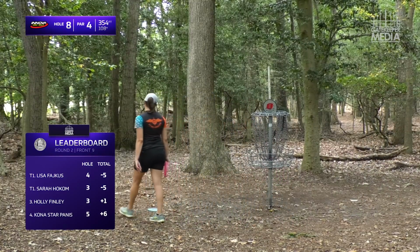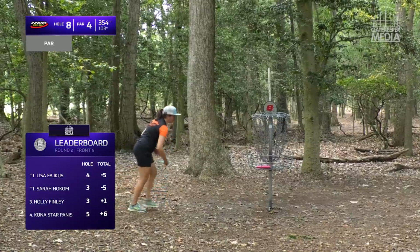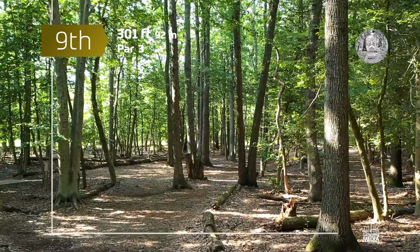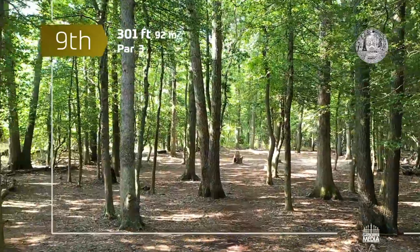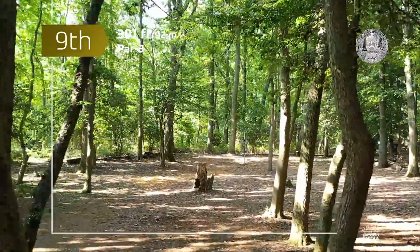So after hole 8, we had 2 birdies from Sarah Hokom and Holly Finley, par from Lisa Fajkus, and a bogey from Kona. And we are moving on to hole 9, the last hole. On the front 9 here, we have a par 3, 301-foot hole. Probably, I would say, the tightest hole on the course.